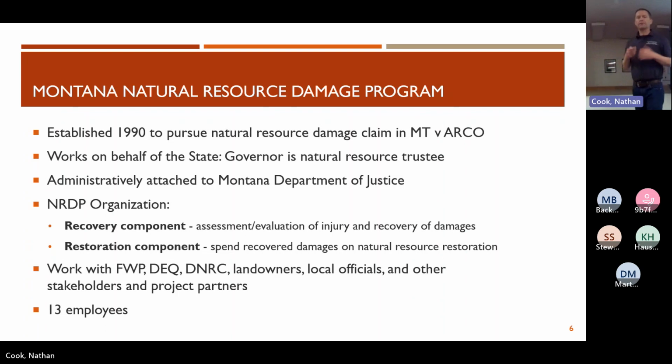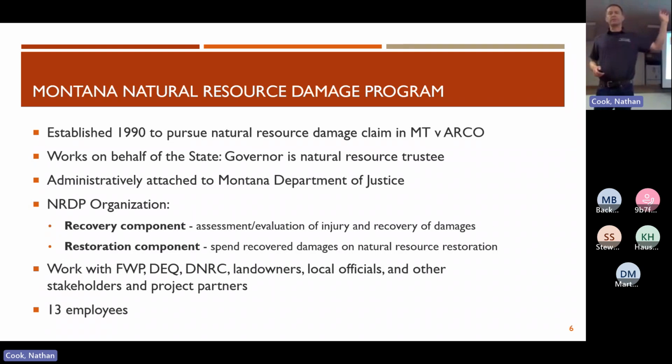And we have two main components. We have a recovery component that goes out and does assessment and evaluation of injuries and recovery of damages. And we'll talk about what we mean by injury and damages in just a couple of slides. So we go out and seek damages for injured natural resources. And then we have a restoration component where we use those damage funds to spend on natural resource restoration actions.